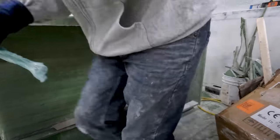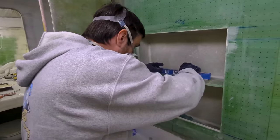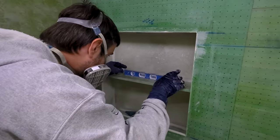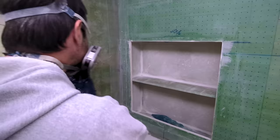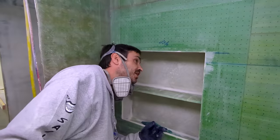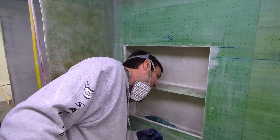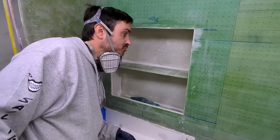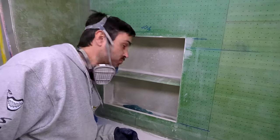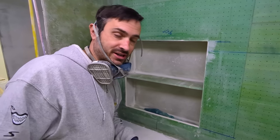Set the level, make sure that's good enough. It's good. Now I get the fun of trying to cove in here. Since they are not getting glass over the top of them, they are going to be exposed, so they have to be actually kind of pretty too. But it's on this face, so whatever, if anyone's looking at it, I really don't care.